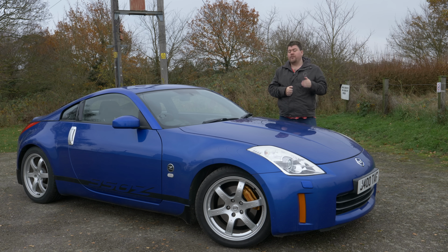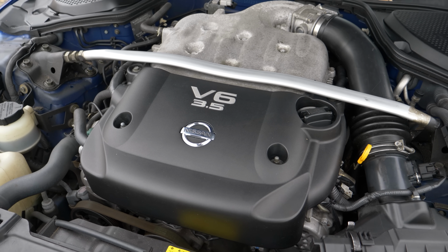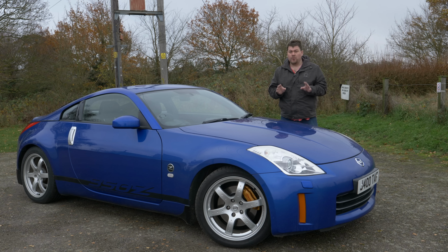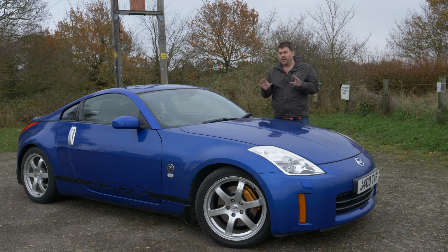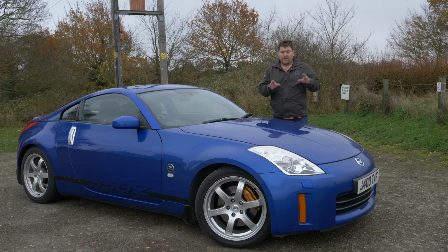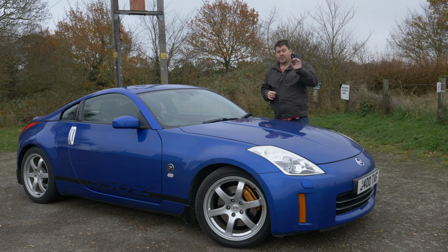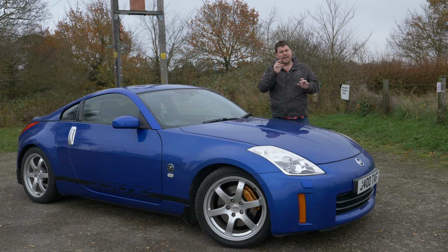Now, most of you will probably be familiar with the basic ingredients of this car, but before we take it out, I'm just going to give you a quick recap. Under here, you have a 3.5 litre engine producing just shy of 300 horsepower. Now, the 350Z is slightly confusing because they had essentially 3 different engines. You had the first version of this engine, the second version, which this is, which has a little bit more power, but also a little bit less torque.